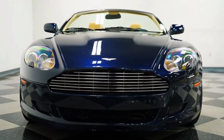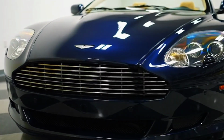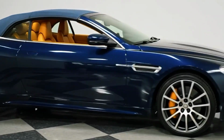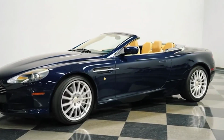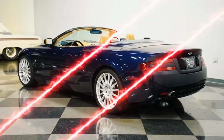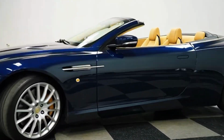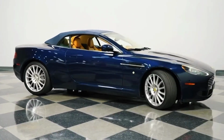This isn't just a convertible, this is a hand-built British V12 masterpiece that once ruled the six-figure luxury world. And today it's sitting at just $34,995. 5.9 liters, 12 cylinders, the top drops, the exhaust sings, and suddenly every drive feels like a James Bond opening scene. This is the 2007 Aston Martin DB9 Volante, and you're not ready for how good this sounds.